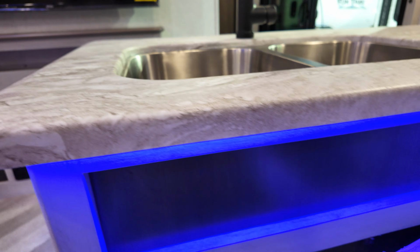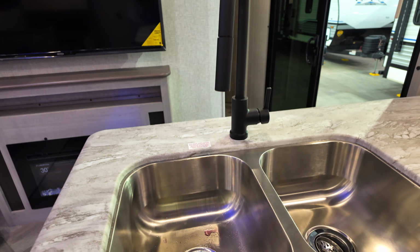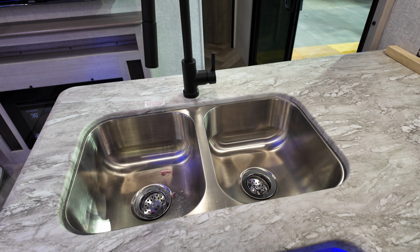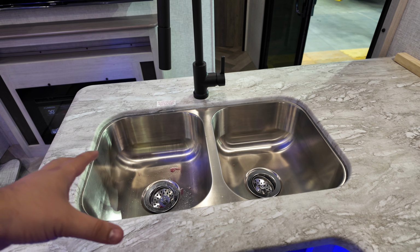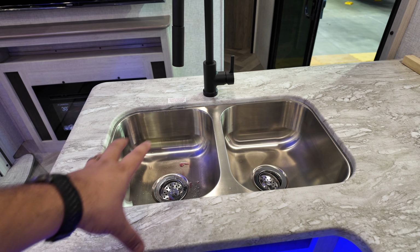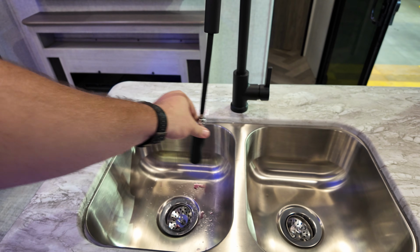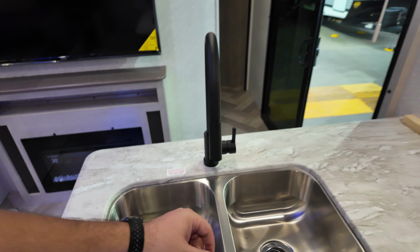You also get some pretty clean-cut storage and access to your plumbing here underneath. And then you have your stainless steel under-mounted bowl, which is going to be in that split zone. So I'm a big fan of this. I know some people would rather have that single basin. I prefer, personally, the dual split zone. You also get the high-rise faucet, hitting those dishes from all angles.